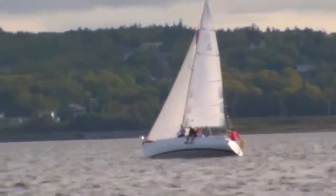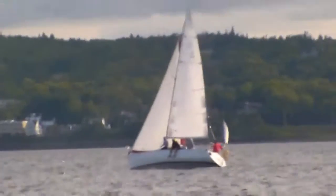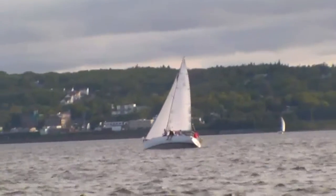Get some video of Daydreamer. Pulled out enough wind. Nice boat. Mr. Glacier.